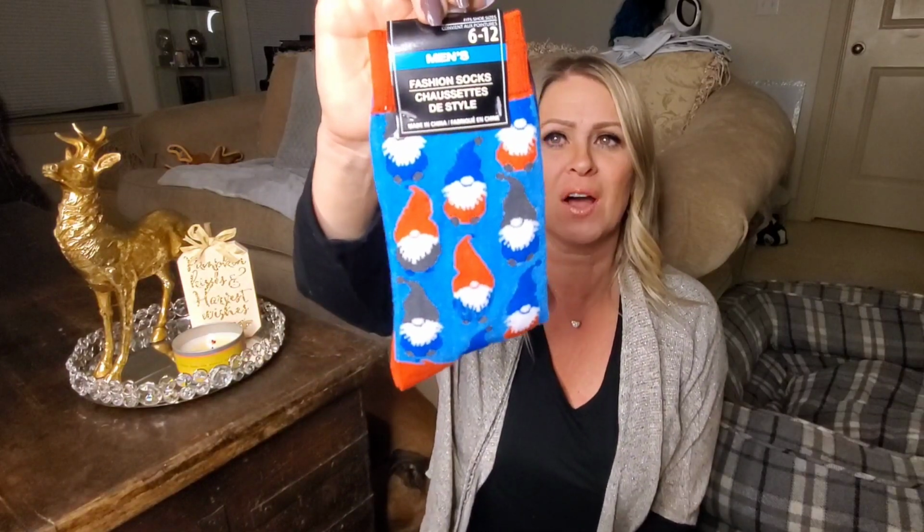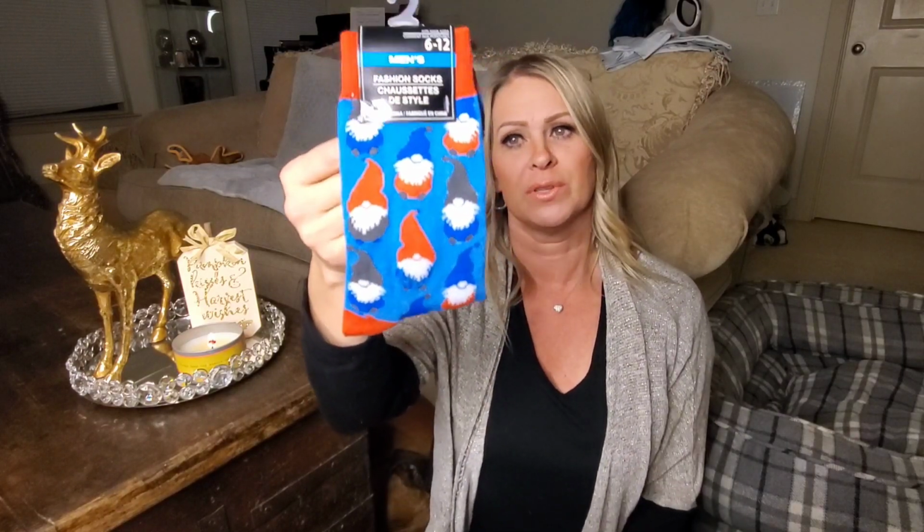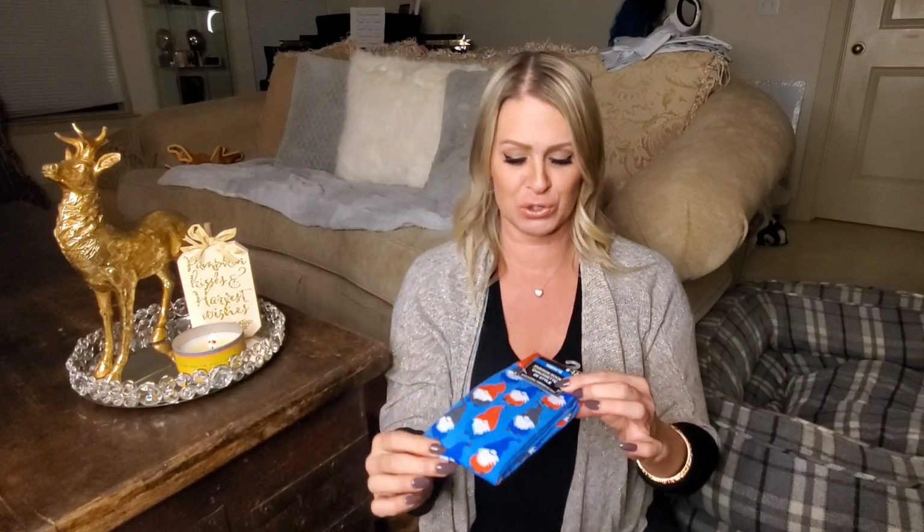And to match that, look at how cute these gnome socks are. And these too were going really fast. I went to a few stores, they were already sold out. And it says it's a men's, but they have the cutest design in the men's sock section at the Dollar Tree. So cute. It says fits a size 6 to 12. But yes, so cute. And again, great Christmas stocking stuffer idea.